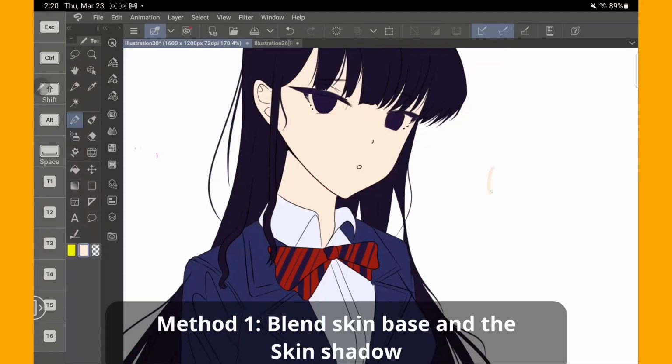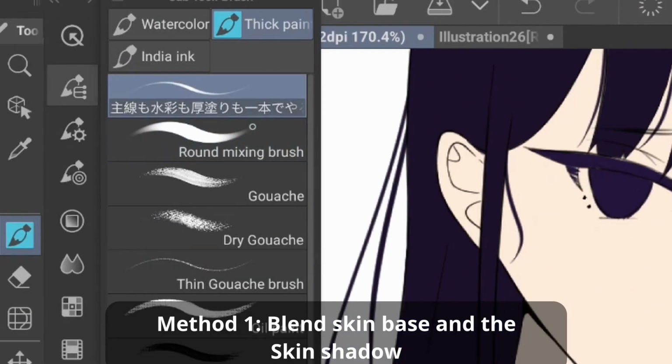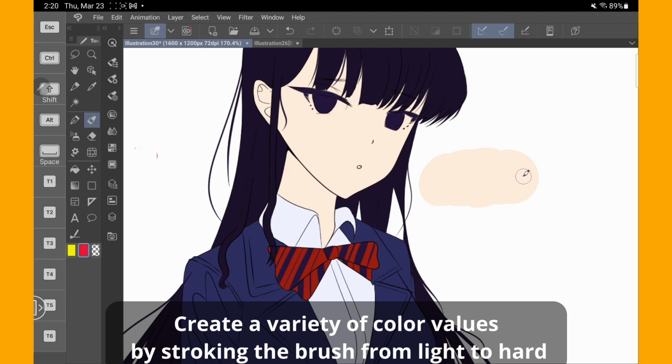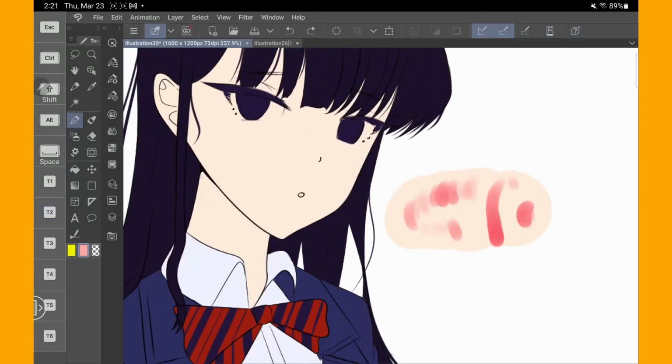The first method is to put the skin color on the blank area of the canvas. Then decide the skin shadow that you want. It can be a purple, red, green, blue, or any color. Then use a blending brush to blend the skin shadow and the skin base. Stroke the brush from light to hard to create a variety of color values. Then use the color picker tool to pick the color that you like. Then apply it on top of the skin base.